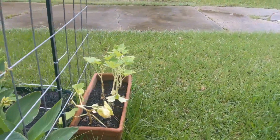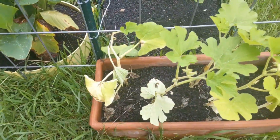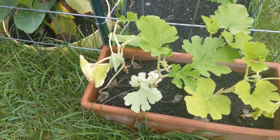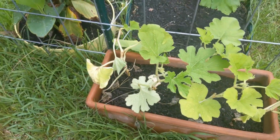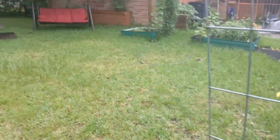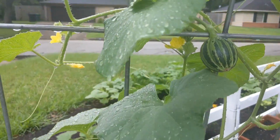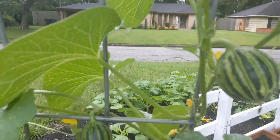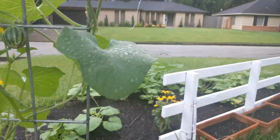The pumpkins in the planter, I don't know. They look like they're turning yellow, like they're getting too much water. But I'm not watering them. They're only getting what they get from all the rain we've been having. Again, on this side, late bloomers, but little baby Kajari melons. So, pretty happy with that.